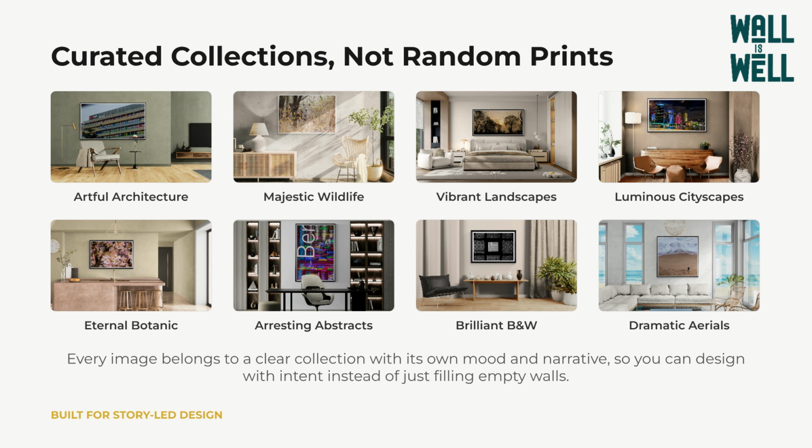We move beyond random prints. Every image in our library belongs to a clear, narrative-driven collection. This allows you to design with true intent, transforming empty walls into meaningful parts of your overall story. It's built so you can match photography to the emotional tone and visual language of your project.